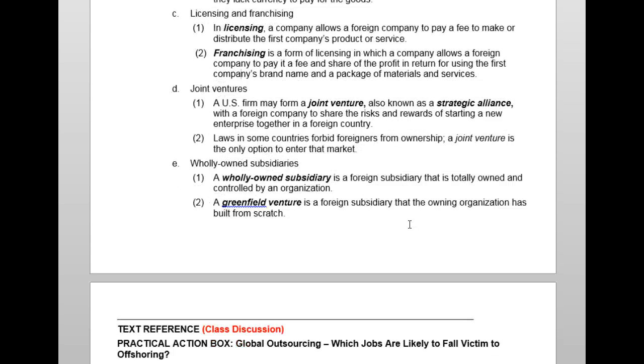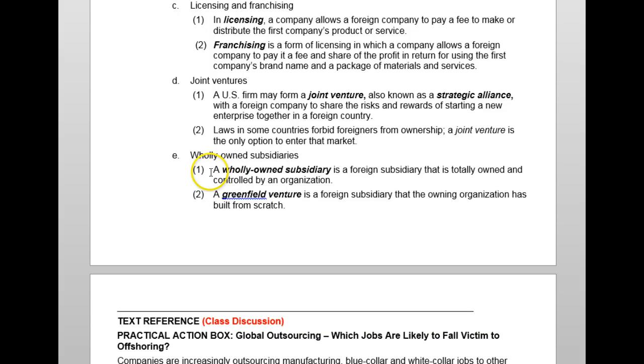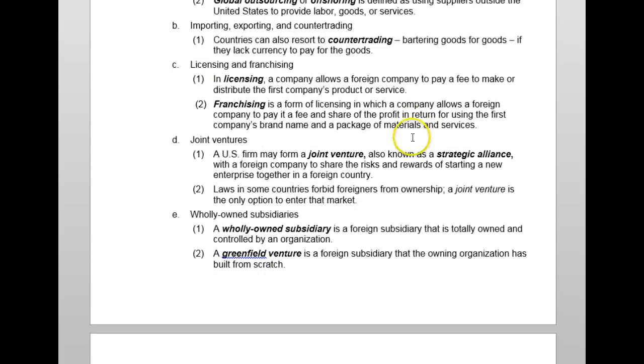And finally, there are wholly owned subsidiaries, where they will come in. The trailer plant in Monon is totally owned by the Japanese company, as is the aluminum plant in Lafayette. They own the entire thing and totally invest all of their money into it, which is a little riskier than a joint venture.